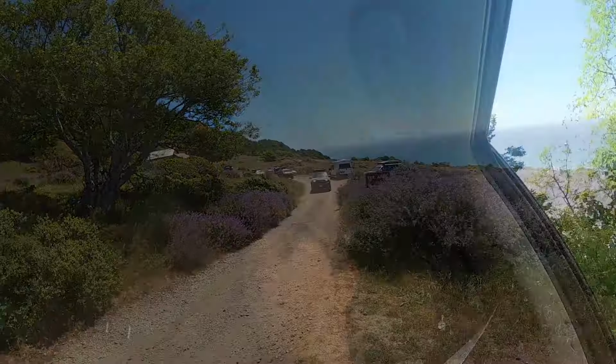So we just had a nice little lunch at the Needle Rock Visitor Center. Great weather, great views. I saw some elk down there as well. And now we're gonna head over to Shelter Cove, down to the lighthouse, get out again, explore, and then we'll be heading over to camp.